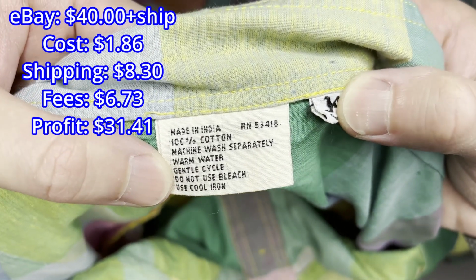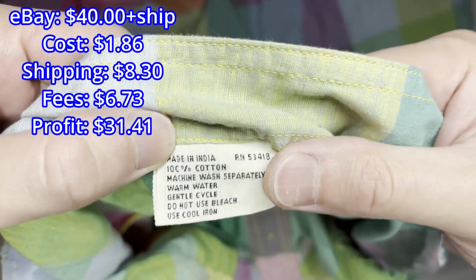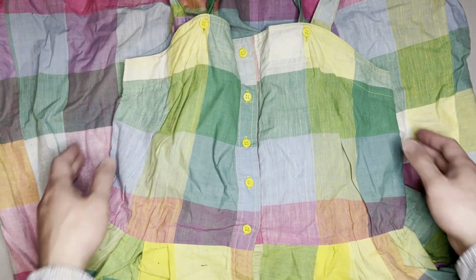I am getting more and more picky on the type of vintage that I pick up, just because it takes me a little bit longer to list and it takes a little bit longer to sell, because that vintage market is shrinking now that people have a little bit less disposable income to spend on fun things like vintage clothing.